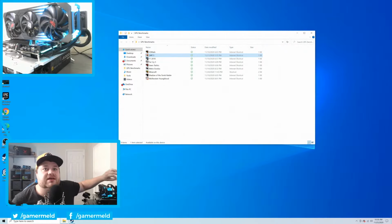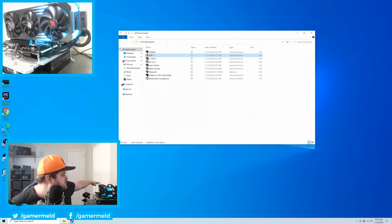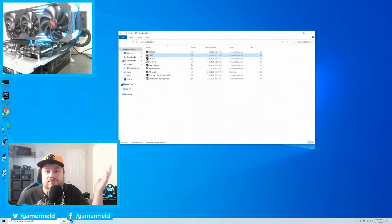It is pretty big. It's a 2.5 slot design. So it's bigger. It's definitely heftier, bigger than the original. But yeah, I don't know.